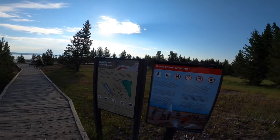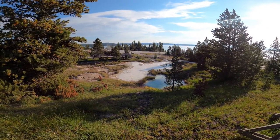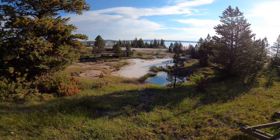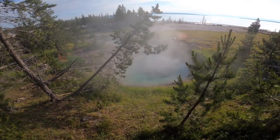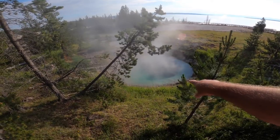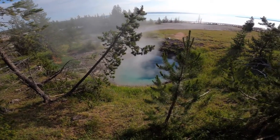West Thumb Geyser Basin. Austin Powers would call that boiling hot magma. Just little boils going on there. This one here is pretty clear so you can see way down. It's called the Bluebell, bud. The Bluebell.